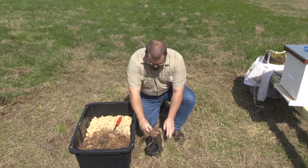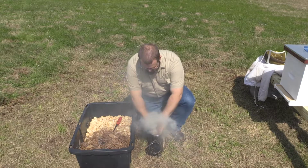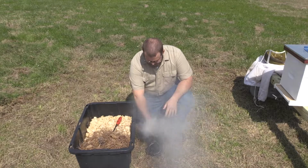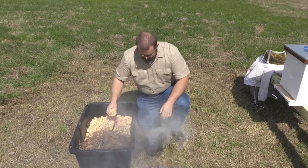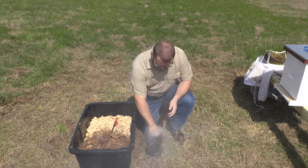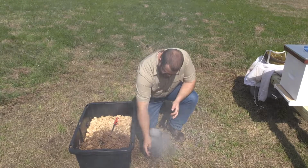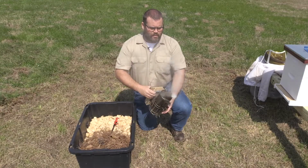And you always want to be careful when you're doing this, especially if it's been dry out, because this can very easily light off the surrounding grass. So once I get a good smoke going there, I'll take a little handful of wood chips and put it in. I'll pack that down, and I continue to stoke it. Then once it's going, put the top back on, and you're ready to go.